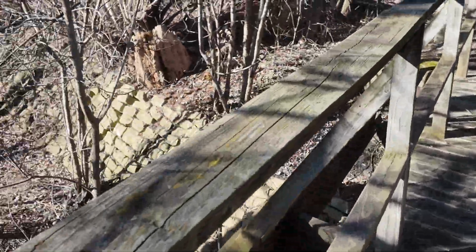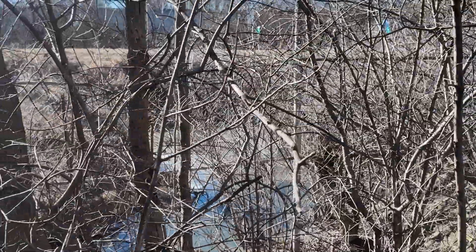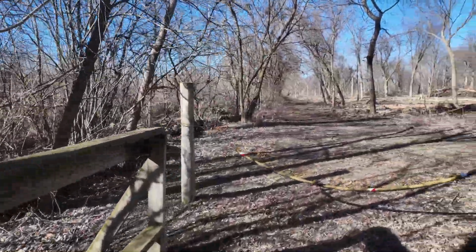I've always wanted to find this bridge. I saw it from the bike trail a couple times, but I never could figure out where it was. I always went the other way around the lake. So that's kind of cool. So I'm just crossing the bridge here. You can see it in the background there. It's not long, maybe 12 strides across.